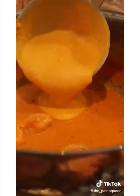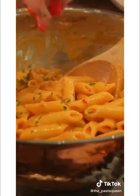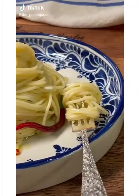Next, blend part of the sauce, bringing it to life. Now a sprinkle of parsley to create a masterpiece. Just gorgeous. This is the most underrated pasta dish ever.